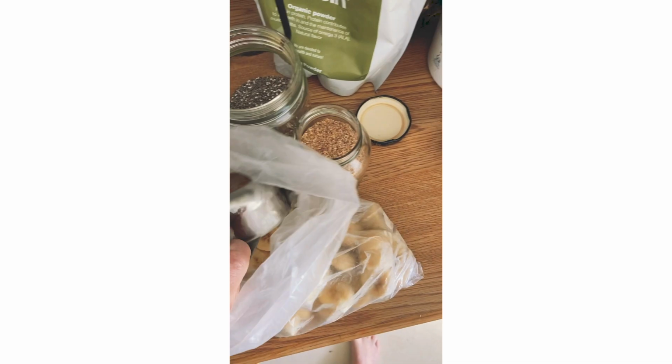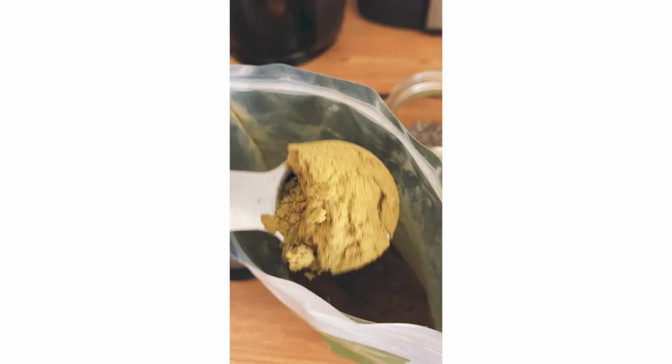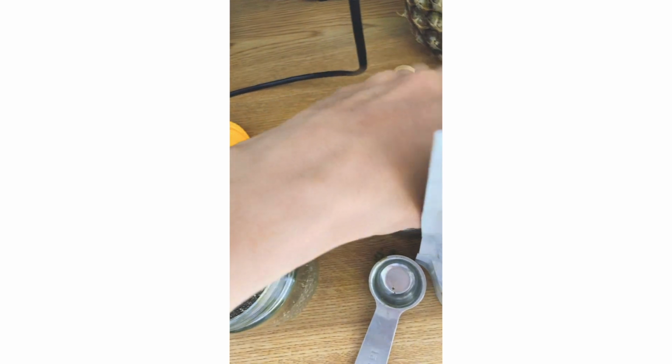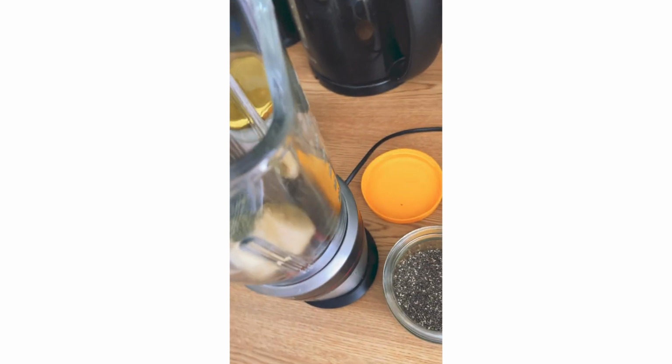So put in some banana just to bulk it up a little bit. Protein powder, help keep me a bit more full from this smoothie. Okay, then we have chia seeds and ground flax seeds. So I'm going to add in about half a tablespoon of chia seeds.